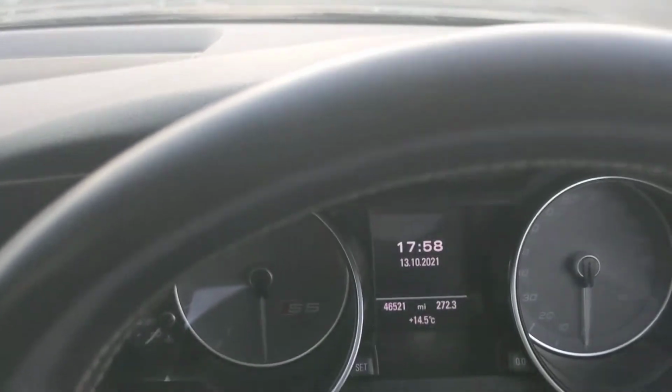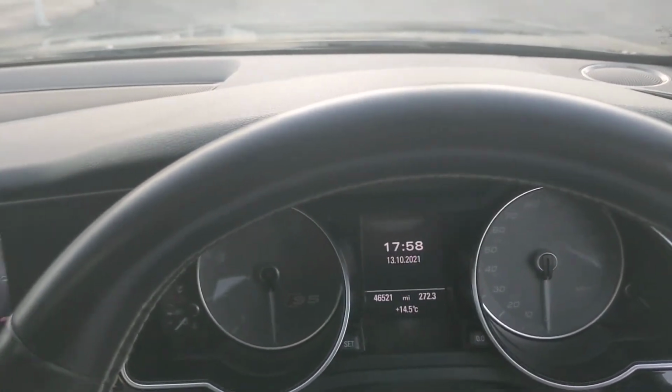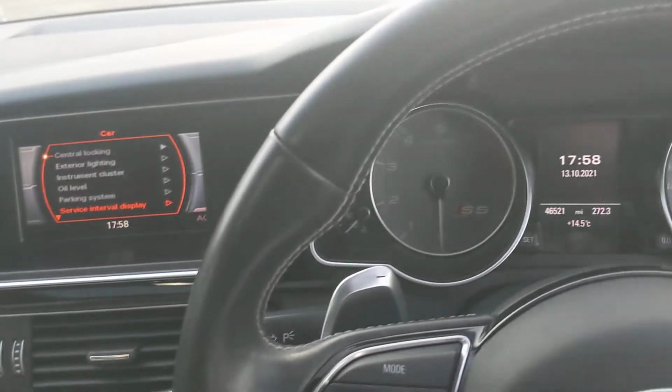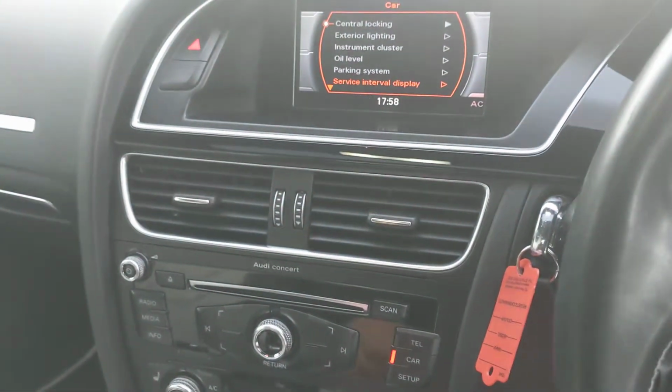Now we've got 46,000 miles. It's had one former keeper, so there'll be two in total. So we've got one former keeper down the bottom. Just a detail over there.